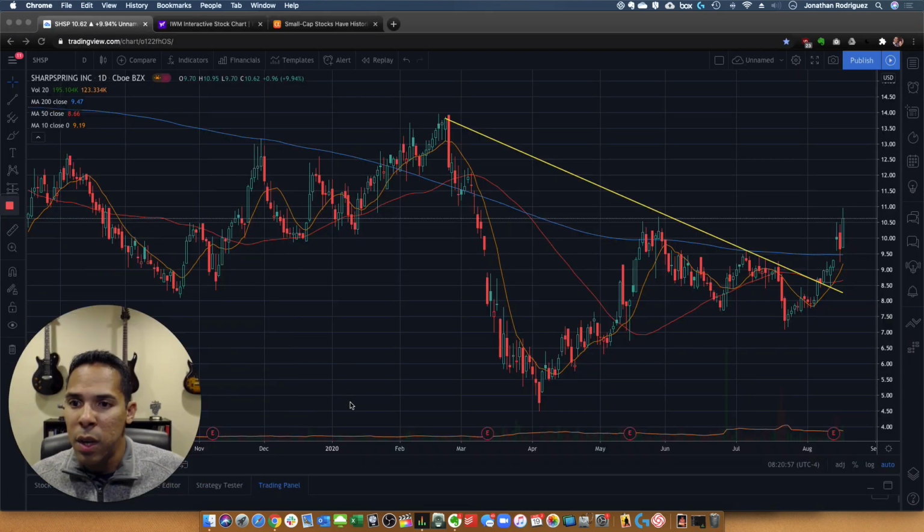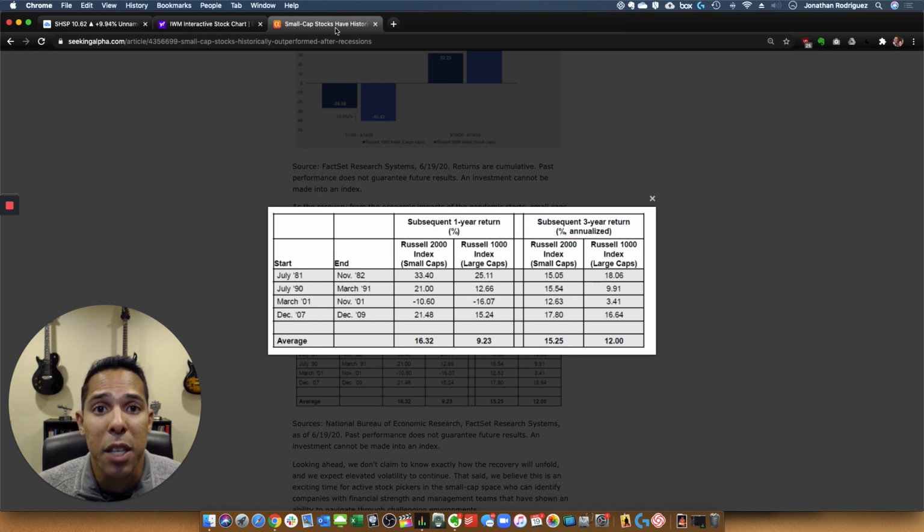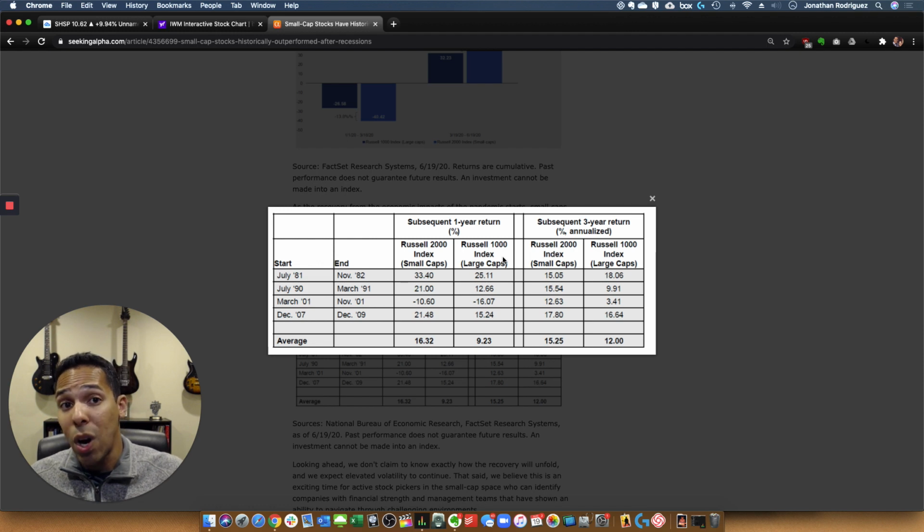All right. So first and foremost, why I love small caps right now is that coming out of recessions, and the jury's still out on how long the COVID recession is going to last, but coming out of recessions, small cap stocks outperform large cap stocks by a significant margin. I've got a little table here from Invesco that shows in the last 4 recessions, small caps have outperformed large caps on over a 1 and 3 year basis.